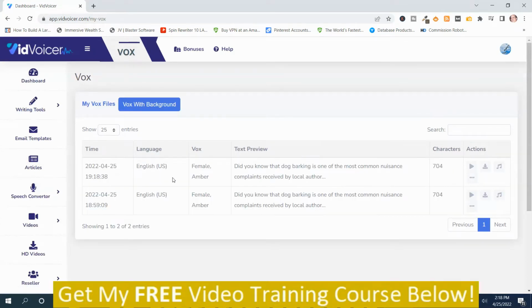And then you have some options over here. I've got to find out which one I just did. They're the same thing, so it really doesn't matter which one I use. But anyway, you can play it. You can download it. You can add music to it. And you've got some buttons here. You can view it or delete it. Okay? So anyway, it sounds just like what the video did.